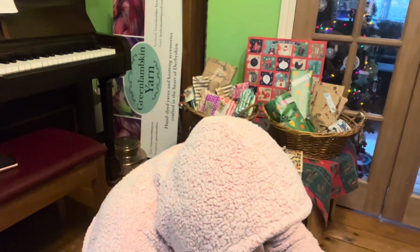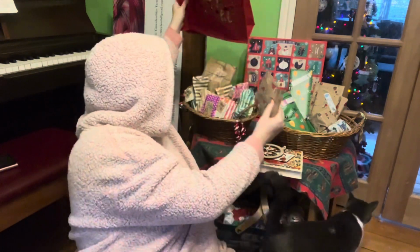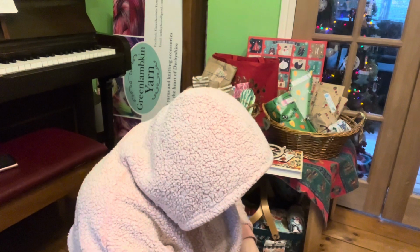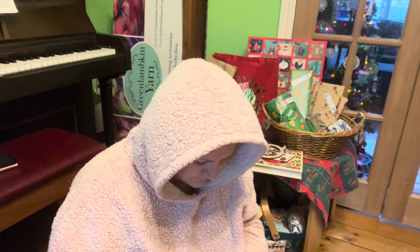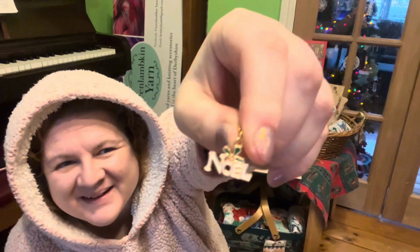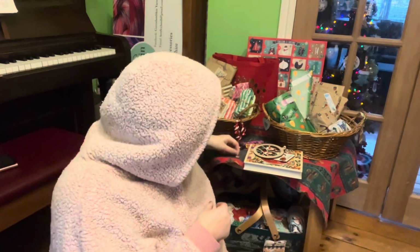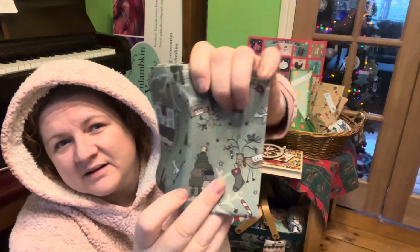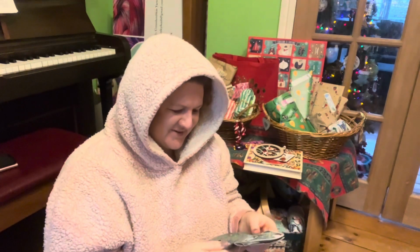Right, now let's have a look in day 2 of the fabric advent from Davina. Oh, Noel, that's for my little charm tree. We'll put that up in a minute. And this is, oh, it's another Christmassy fabric. Look, look, look. Oh, it's so sweet. Cosmo's going to love it because it's got snowmen on it, and he absolutely loves anything snowman related.